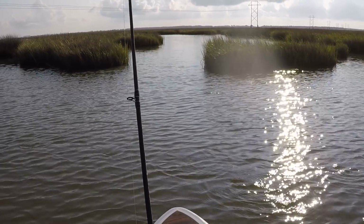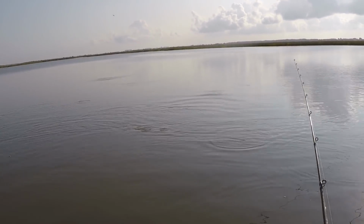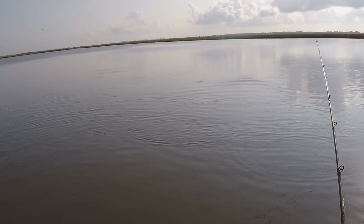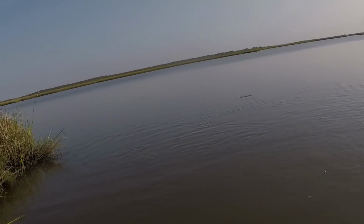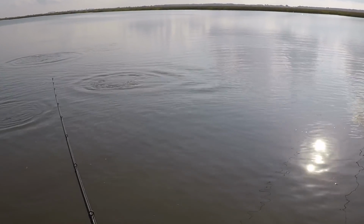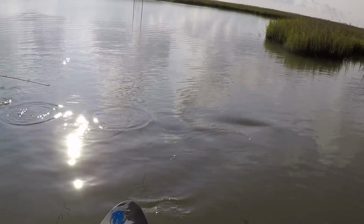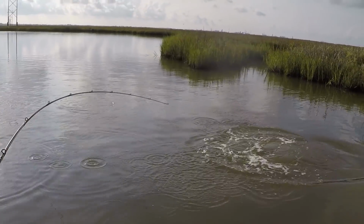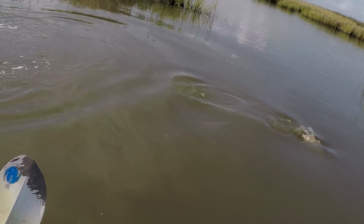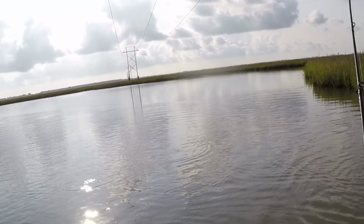So that's how I fish, guys. I just keep all my senses going. Is that a red swimming to me or a big mullet? Sometimes you just got to cast. Oh, this looks so fishy, guys. Ooh, I don't know if that was a redfish or... Oh yeah, look at that. Yeah, that was that wake we just was watching. Sometimes you just gotta throw at a wake.